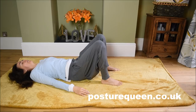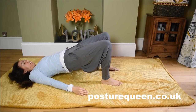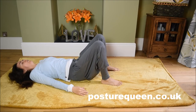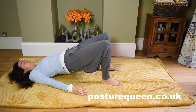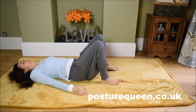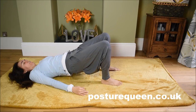And then lift the pelvis again. Extend the heels away and bring it down slowly and gently. Do that a few more times. Press the feet, and extend the knees away. Lift the pelvis. Notice if the pelvis can come a little bit higher now. Lift, lift, and lift.